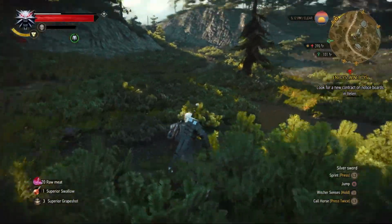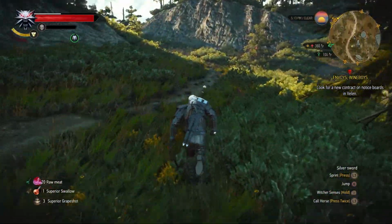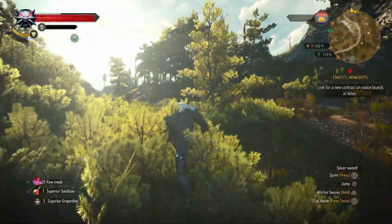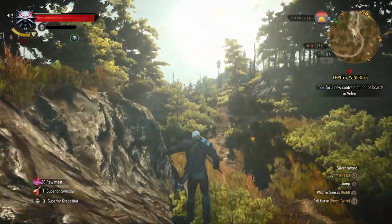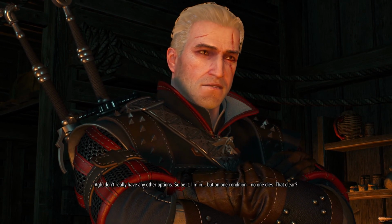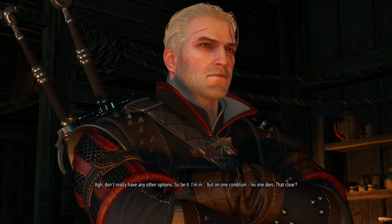To start off with the easiest part, this game looks absolutely bonkers now. It's insanely beautiful, running at 4K 60 frames per second, which is to be expected from an upgrade from a last-gen game. But even the armor textures and character models have been upgraded, and you can specifically see this in the Witcher armor during conversations.